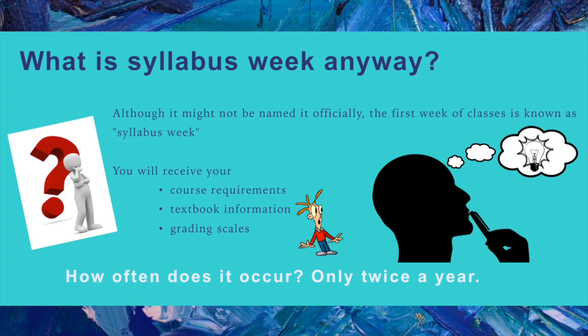Do not lose it. Some professors may send it to you online, some may print it out for you. Any way your teacher does it, do not throw it out. I've seen some students lose their syllabus after the first days of class, and my professor refused to print it out for them again. Do not let this be you.